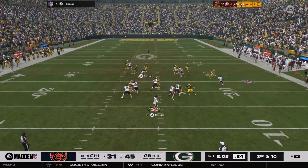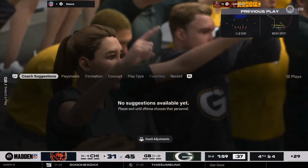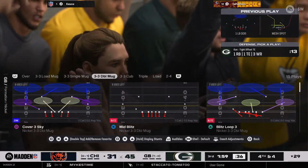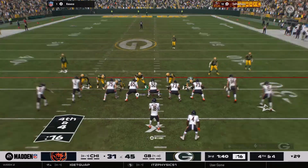3rd down. Here's Williams. Caught outside by Burton. And he's going to be out of bounds just before reaching the 30. You know, I like the completion. You never turn down a completion. That's just not the right throw to make in that spot to move the chains.